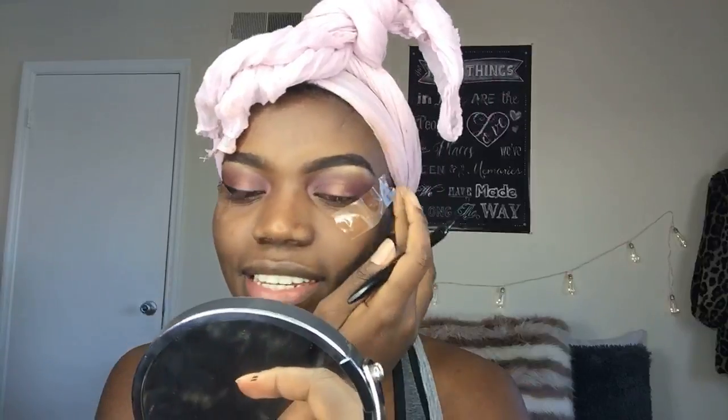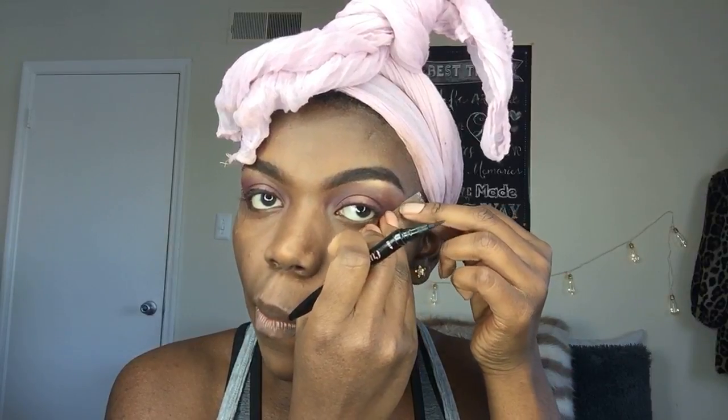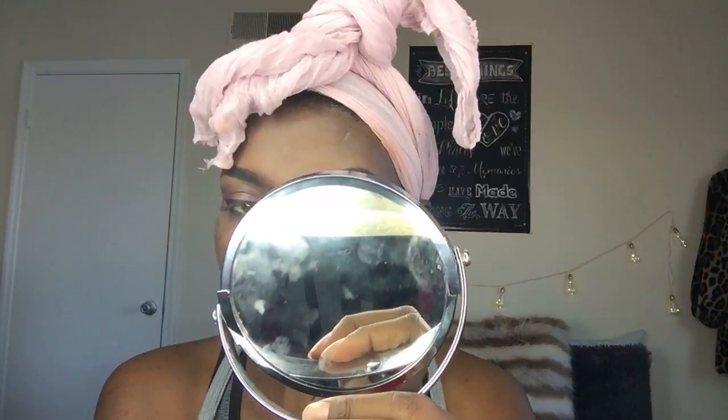Hopefully it doesn't look as bad when I take the tape off, but I feel like it. Oh my goodness, let's try this one. Wait. I feel like the tape is not even placed right. So I'm gonna talk just a little bit because I gotta kind of focus on this. I want to see it all.